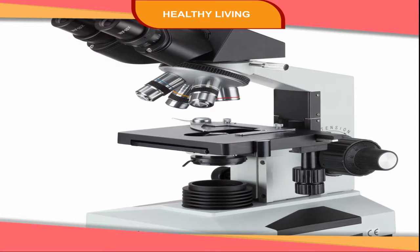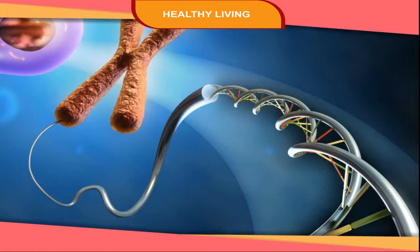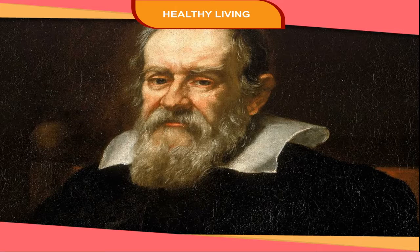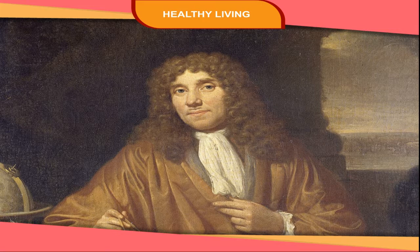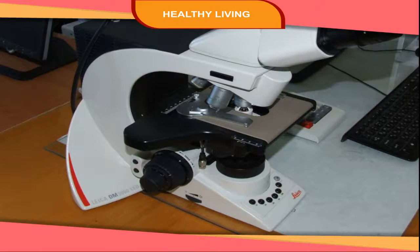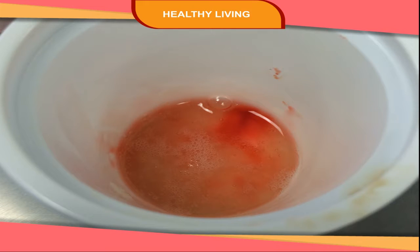Microscope. A microscope is used to see very tiny objects which are not visible to the naked eyes. It has been a great help in identifying germs that cause diseases. A device used to see tiny objects was developed by Galileo Galilei in 1609, which was called microscope in 1624. Leeuwenhoek is credited for using a microscope for studying biology. A microscope is used in laboratories and hospitals for various tests like blood, stool, sputum, etc.